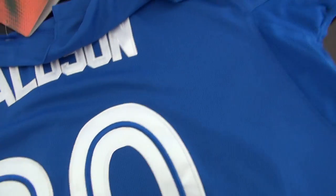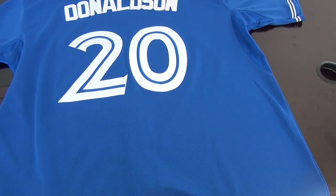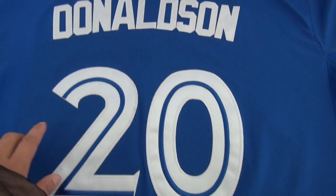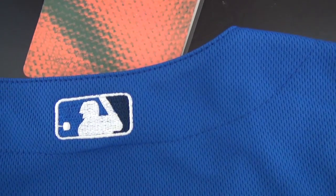Okay, the back of this jersey. Number 20, stitched number. Donaldson stitched the name, and team logo was stitched here.